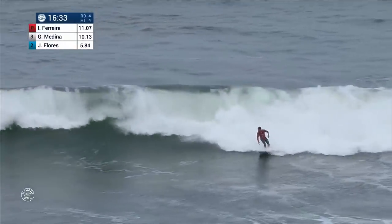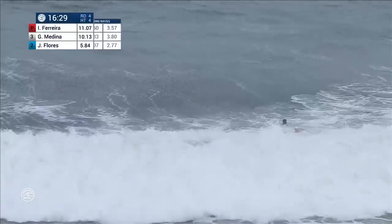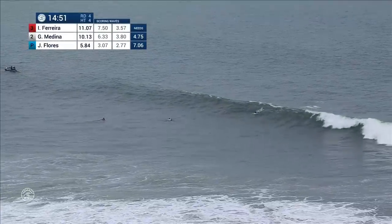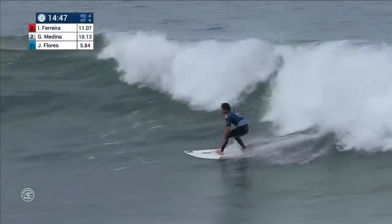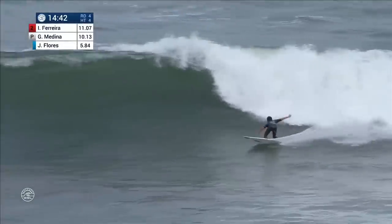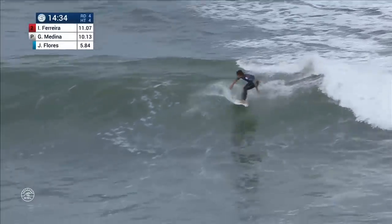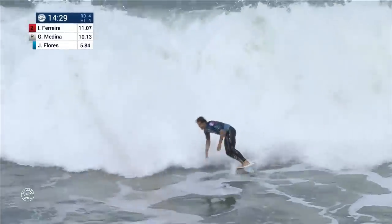Taking off behind the section is Italo Ferreira, just a step off. So throwing away priority. Still has his lead out front, courtesy of the 7.5. I competed on the tour for about 16 years or so. Well, Potts is going to add this up as we watch Jeremy Flores go for a big blast on the oncoming section. Stretched out, bottom turn, and tags it. Great read for Flores. Jeremy needs a 7.06 to take that second spot. Times the finish well and stays on his feet.